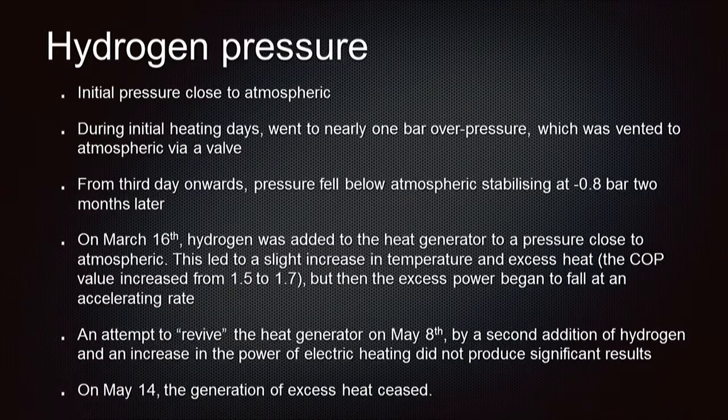This led to a slight increase in temperature and excess heat. The COP value increased from 1.5 to 1.7, but then excess heat power began to fall at an accelerating rate. An attempt to revive the heat generator on May the 8th by a second addition of hydrogen, and an increase in the power of electric heating, did not produce significant results. On May the 14th, the generation of excess heat ceased.